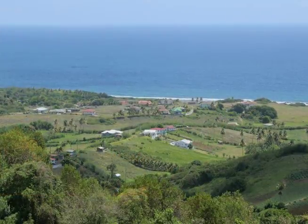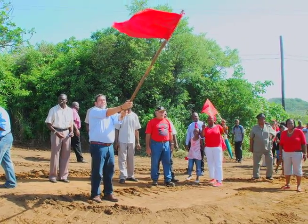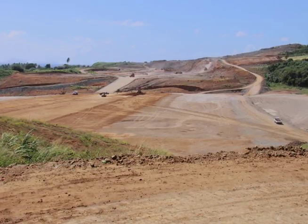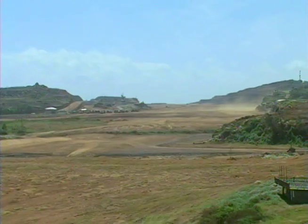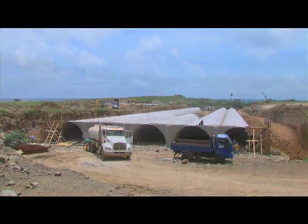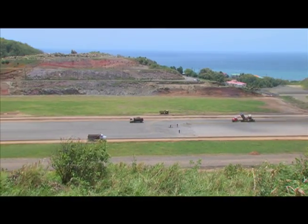Construction of the Argyle International Airport began in August 2008, and it's the single largest project ever to be constructed in the history of the country. Construction of this project entails the removal of three mountains, the filling of two valleys, and the spanning of a river. The airport boasts a runway length of 9,000 feet and 150 feet in width.